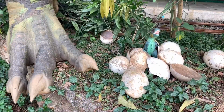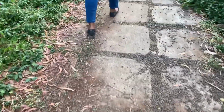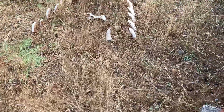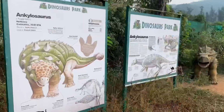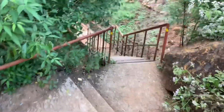Oh, what type of creature is this? Is this a dinosaur? We know that these huge animals lived on this planet due to their remains or fossils. Fossils are any preserved remains of the prehistoric creatures. This is a small trail towards the excavation site.